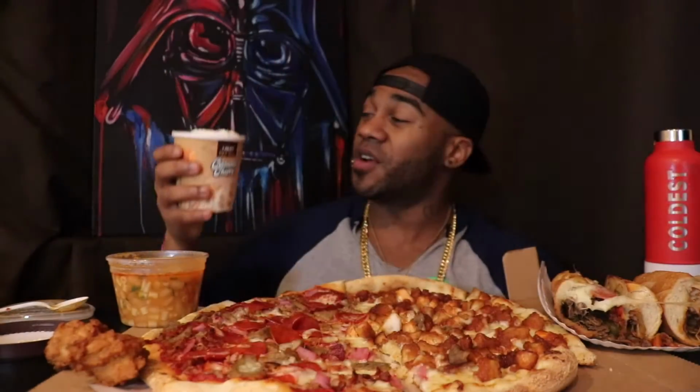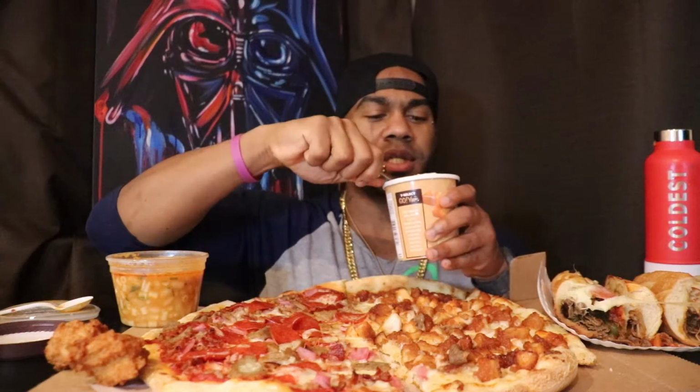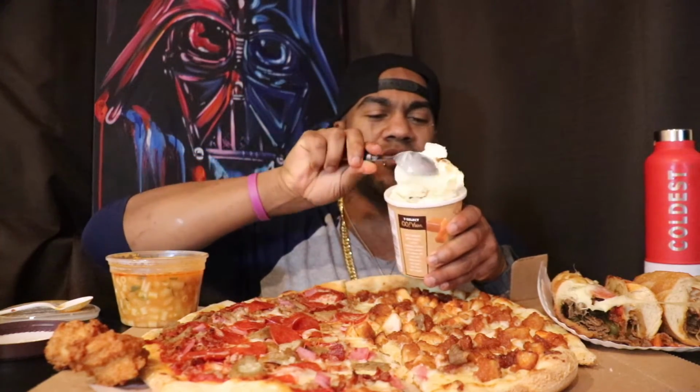7-Eleven usually actually has very good pints. If you've never had 7-Eleven s'mores, it's one of the best. It's been out for a while, so if you get your hands on it, go ahead and scoop it up. I'm telling you, you're sleeping on 7-Eleven. But let's do this. Not a good sign, though. See if we can get in here a little bit.